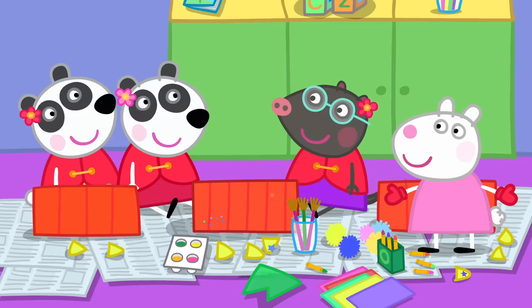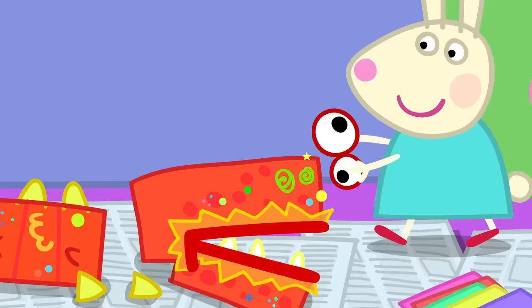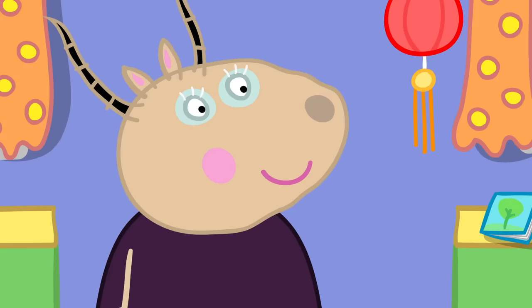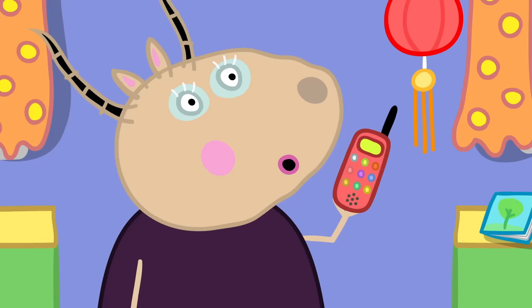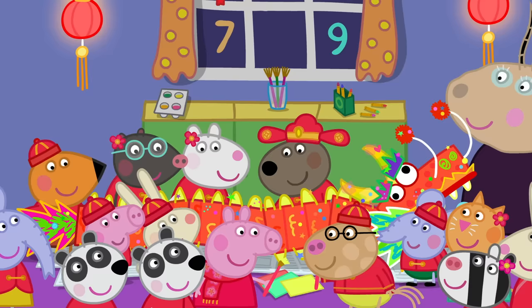Peppa and her friends are making a dragon. I'm giving the dragon scales like a fish. I'm giving the dragon googly eyes. We're giving it the horns of a bull. Bull? Oh, that reminds me. Hello, Mr. Bull. Will the fireworks be ready for the dragon dance? Oh, yes. Nearly done. The dragon is finished.